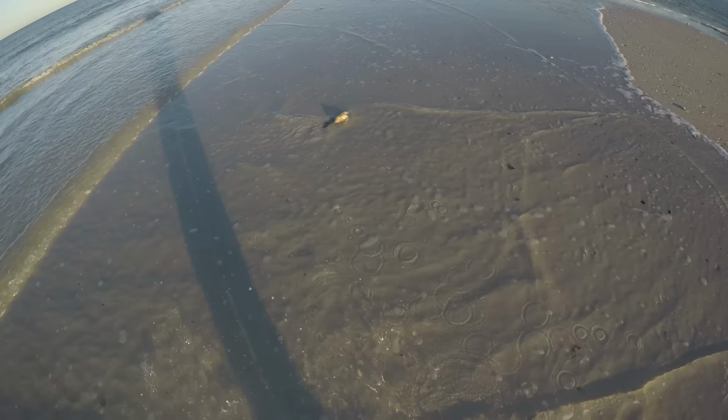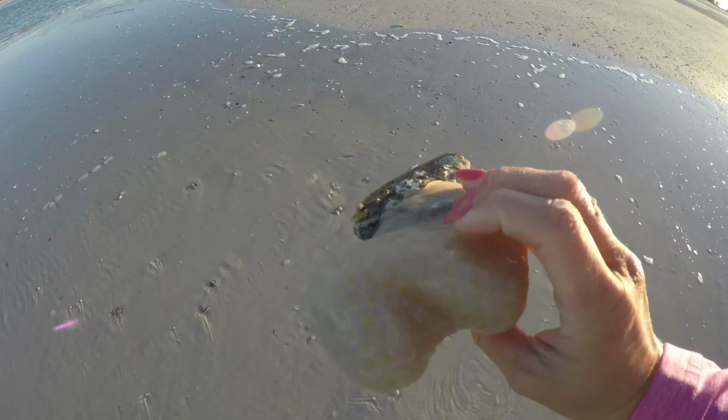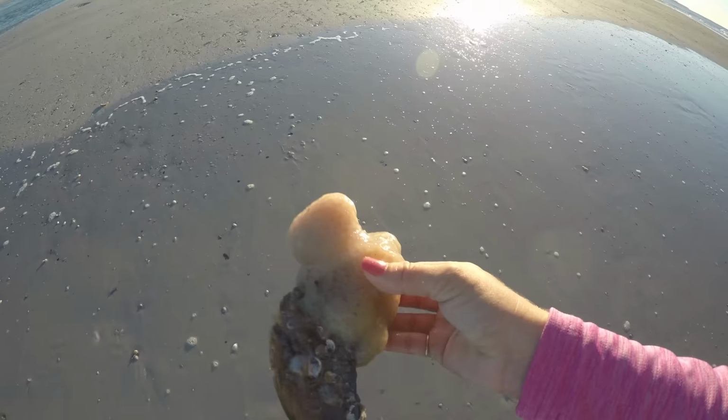Look, here's another piece of sea pork. This one's kind of yellow, and it's attached to a pen shell piece here. You can almost see through it. Isn't that weird? Isn't that such a weird thing? It's so cool.